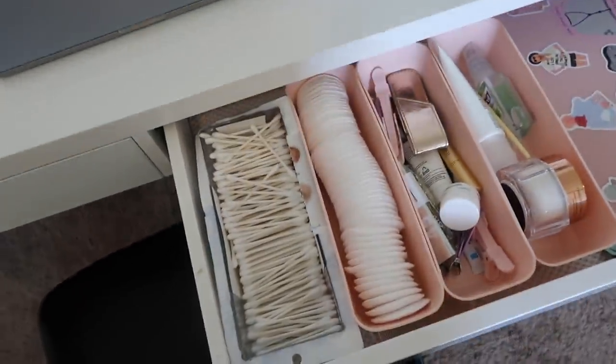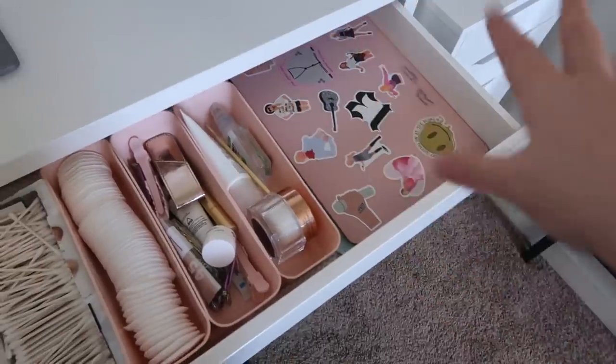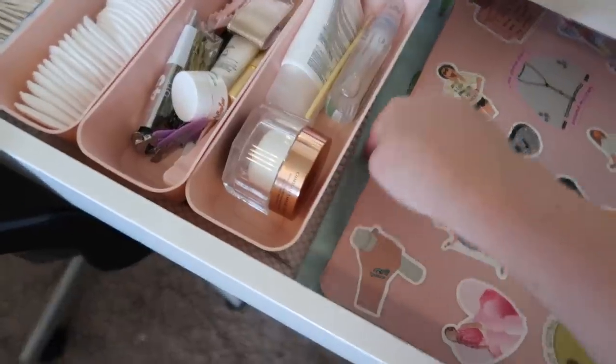Makes it stay organized. On this side, I just have some skincare products. I don't really do my skincare here as much, so these are bobby pins. And then I have my other laptop that I use for my small business. It has all my Taylor Swift stickers on it. Literally, look how cute. All these stickers are from Amazon or Dizzy Dahlias. Love. And then I also have some parcel packaging here.